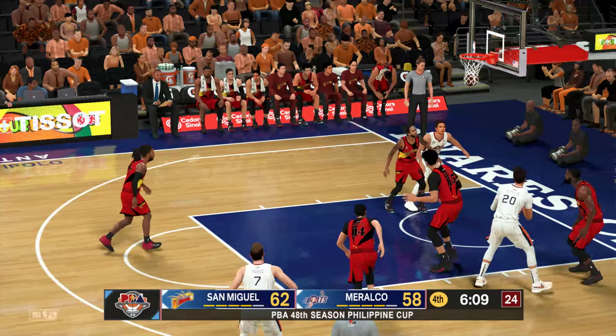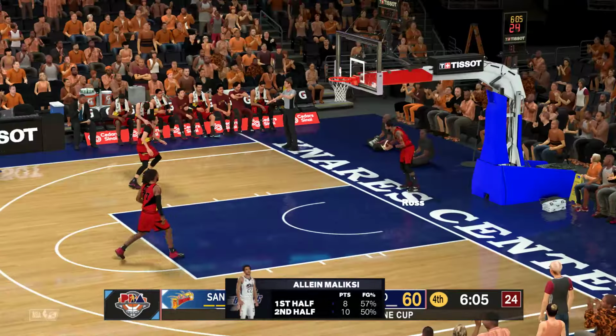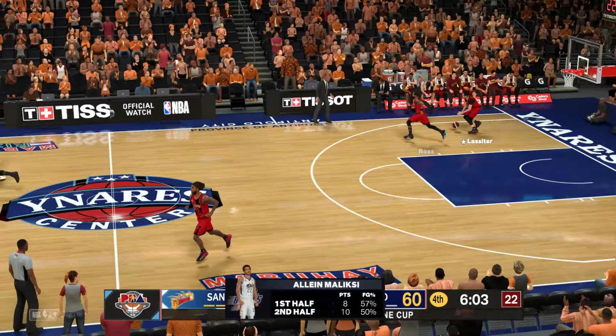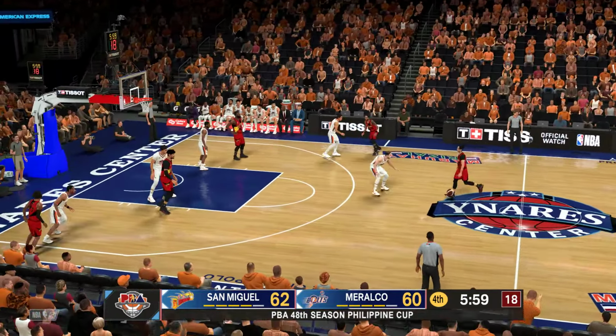By Ross. He gets it in there. And you want him taking good shots at this point in the game. And that one was easy. Yeah, it's clear why they go to him in these moments. They know he's going to deliver for them.